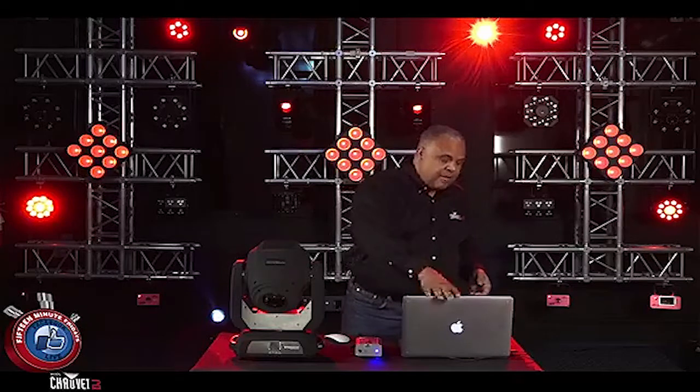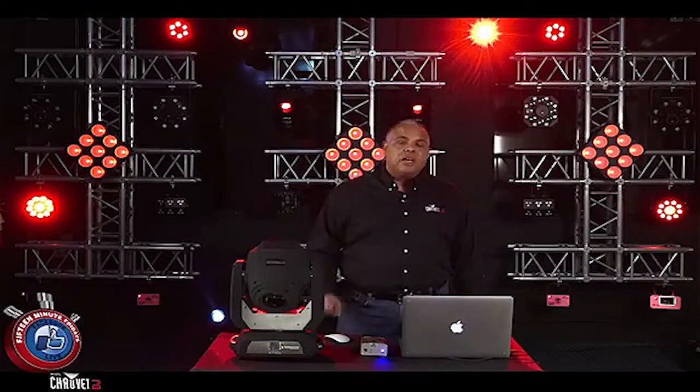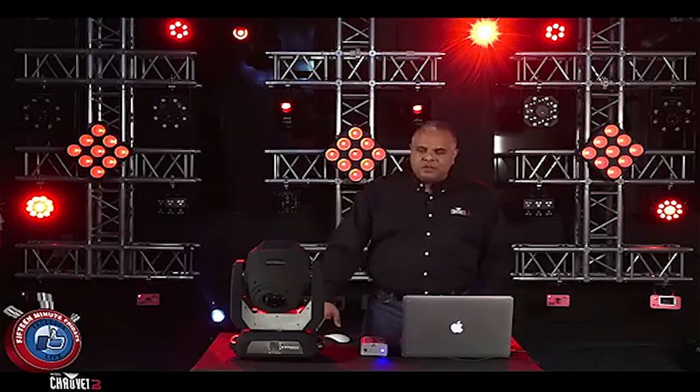I've got DMX coming through USB out into this Express 512 interface, and then the DMX going out of the interface into the fixture itself. And so it's a very simple setup here, but this is very simple to control. We'll talk about the control options in just a few minutes.